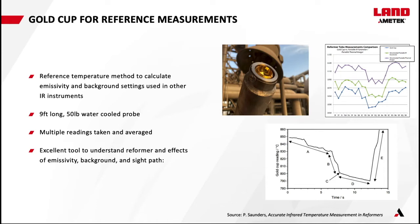Another important thing to remember with the Gold Cup is that once you're holding that probe against the tube surface, you will start to see cooling. That's what you can see at point D on that chart. The point C is where the tube has made contact, or very close contact, with the probe. Point D is where the tube starts to cool. So we need to make sure we take our reading at point C, then we've got nice reference values.